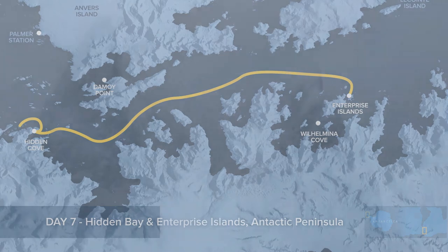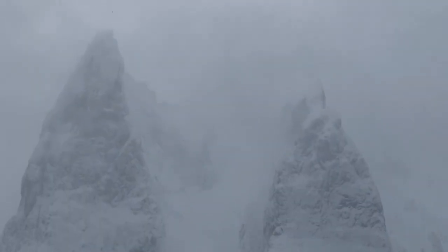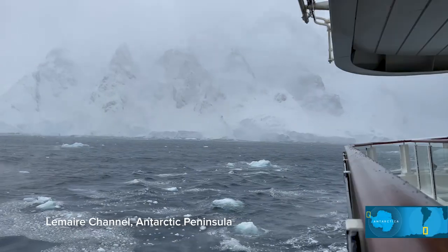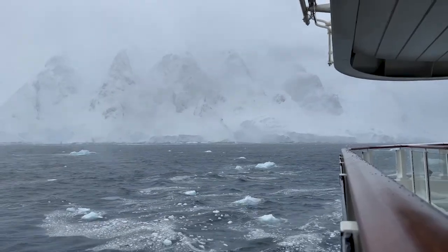And you can just barely see through the visibility in the snow. There's two mountain peaks ahead of us. They are either called Una's Peaks or Una's Tits.